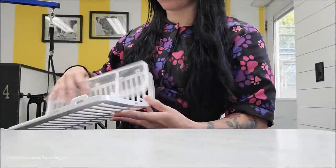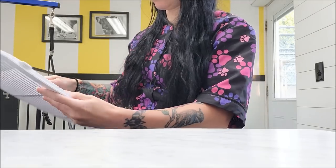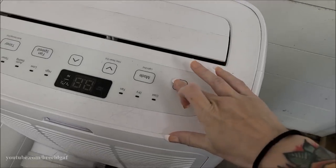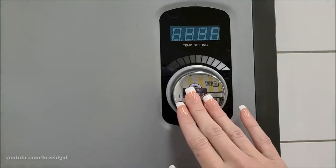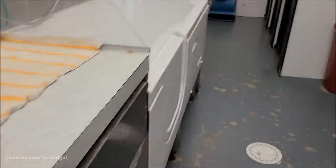So once I clock in and I'm ready to work, the first thing I do is put the filters on the air conditioner and turn that AC on, because it gets very, very warm and humid in a grooming salon. So the air conditioner and the water heater get turned on. I get the water ready, get that started to warm up for all of the dogs.